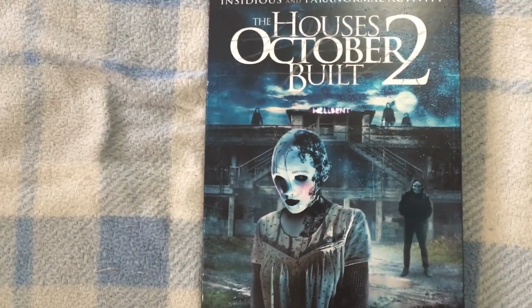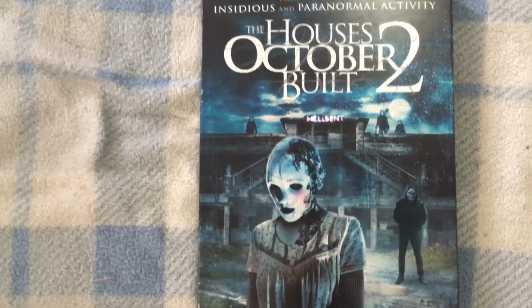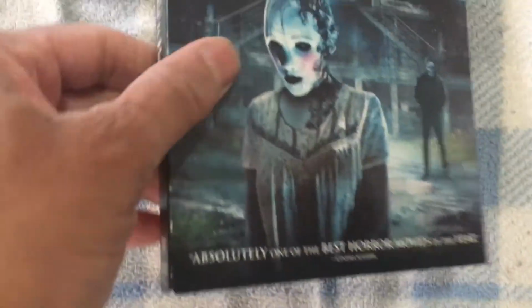And last up, we have The Houses October Built 2, which is another problem for me because I think this is another one of those Halloween type movies. And I haven't even seen the first one, but this was for sale there too. I like this. This is a nice slipcover on this. I'm looking forward to checking this one out.